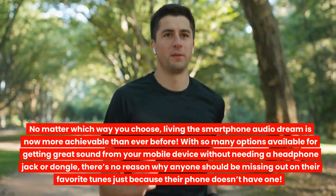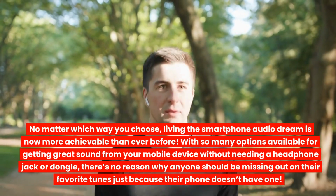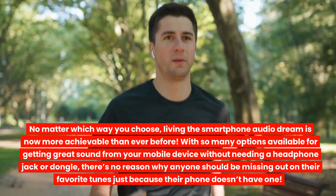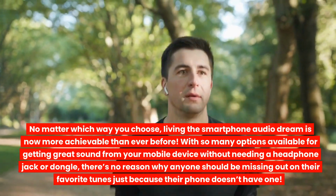No matter which way you choose, living the smartphone audio dream is now more achievable than ever before. With so many options available for getting great sound from your mobile device without needing a headphone jack or dongle, there's no reason why anyone should be missing out on their favorite tunes just because their phone doesn't have one.